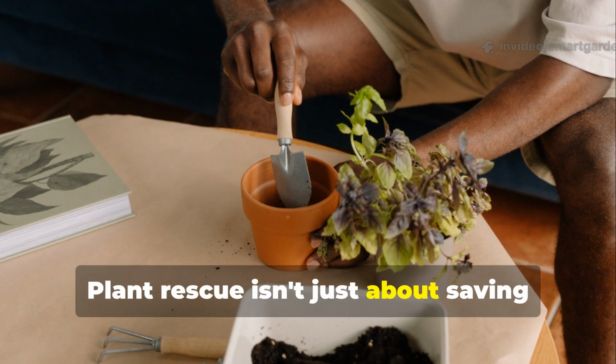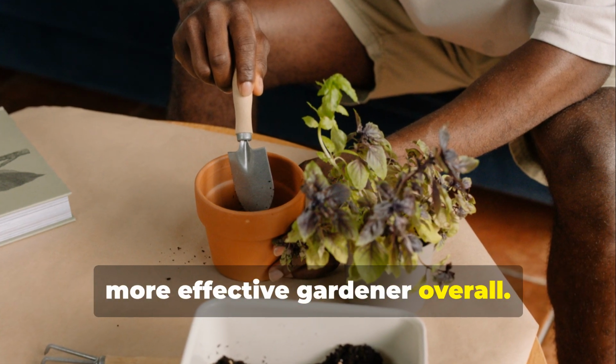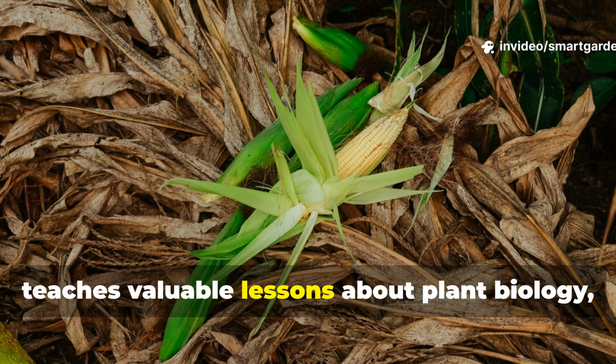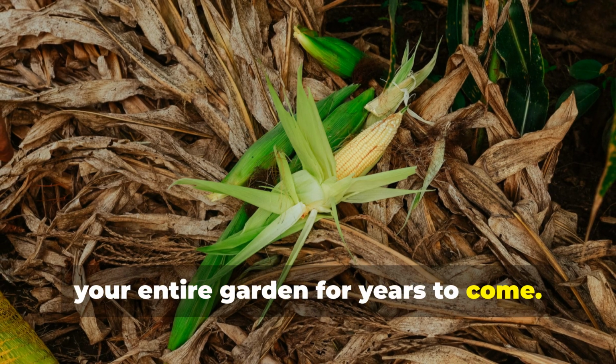Plant rescue isn't just about saving individual specimens, it's about developing the skills and knowledge that make you a more effective gardener overall. Every plant you successfully revive teaches valuable lessons about plant biology, environmental factors, and preventive care that will benefit your entire garden for years to come.